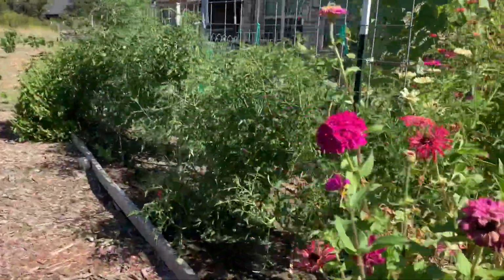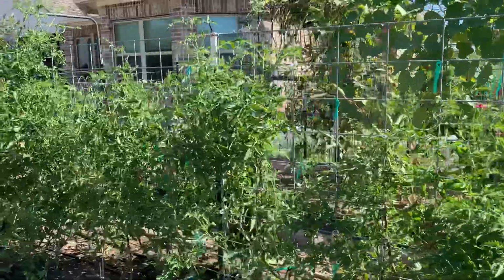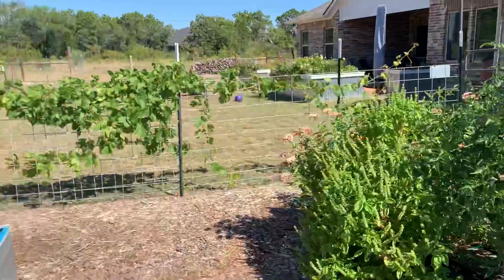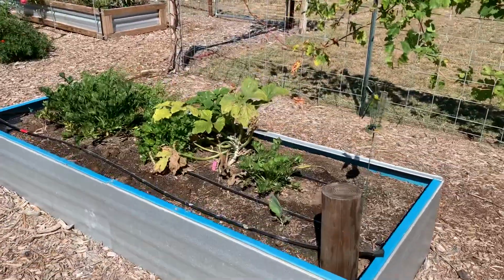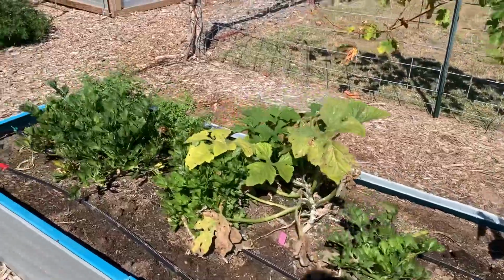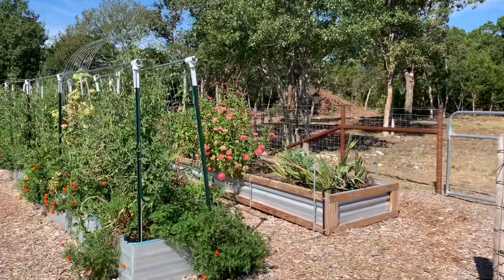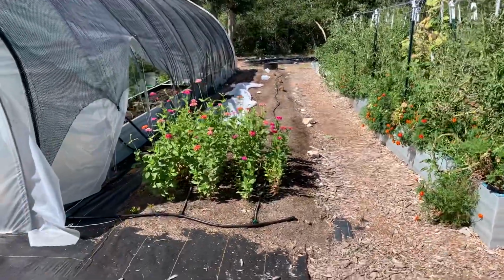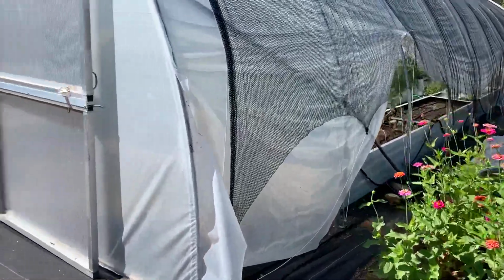So here's our tomatoes, and they've got a lot of blossoms, so I believe they're going to set some more fruit. We've got green peppers over there, strawberries looking sad, and over here I got another squash that I tried. We'll see what happens. And the big garden kind of looks the same. And my zinnias, I've been picking zinnias and having them in the house, and it's been just really lovely.